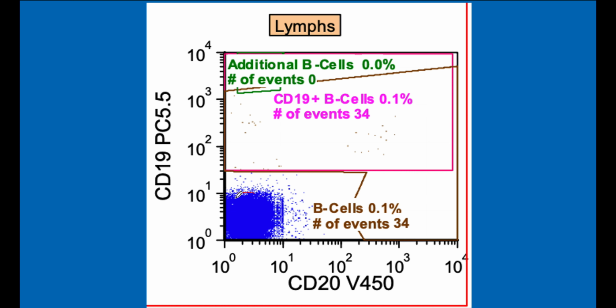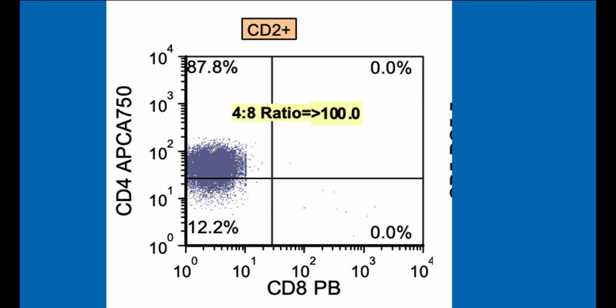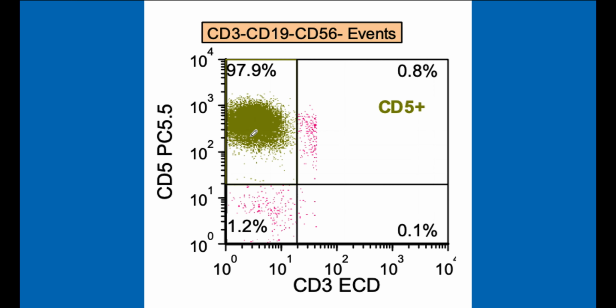Flow cytometry from pleural fluid shows no B events, zero CD20 positive cells. Most CD2 cells are not expressing CD3, an abnormal finding. Normally around 30% of the T cells are CD8, not here. All CD2 cells here are CD4, not expressing CD8.